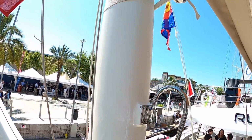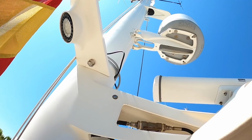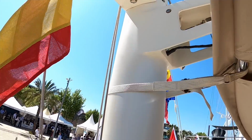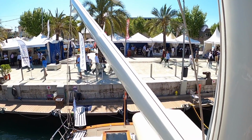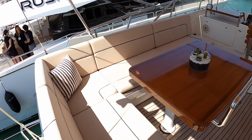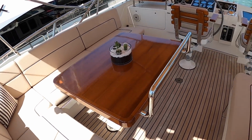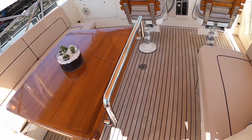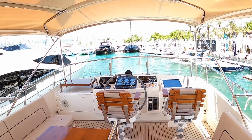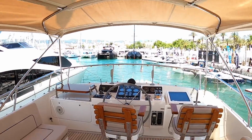Beautiful. That's the mast. So that's for things like the radar and antenna, all that kind of stuff lives up there out of the way, and that's that boom that is for craning the tender on and off. All reupholstered here again. Some beautiful teak work on here as well, and the solidity of everything. It's just a rock solid machine, this one. We've got the bimini up here, and of course we've got the helm position up here.